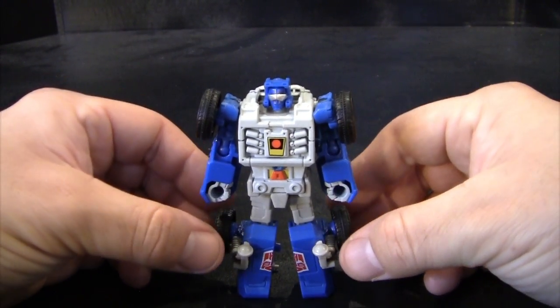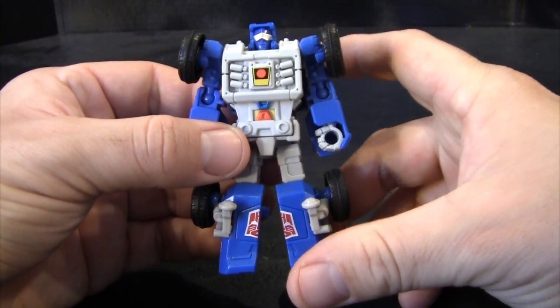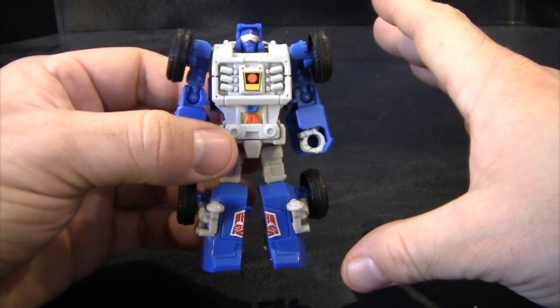For today's episode, we're going to be taking a look at Transformers Power of the Primes Beachcomber. Now, Beachcomber is one of those characters that I remember from the original Generation 1 cartoon. He wasn't in my top 5, but I still like the character nonetheless.